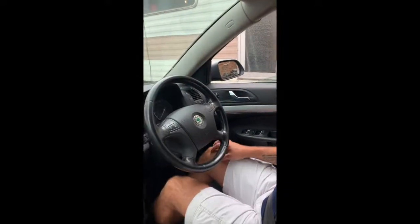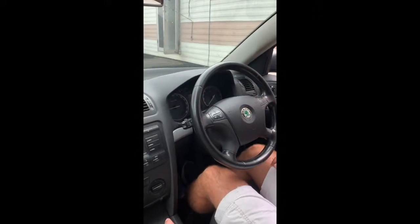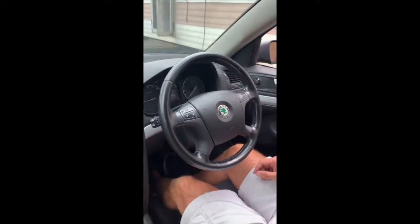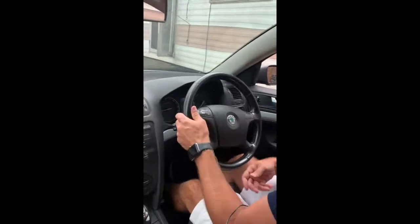To do a test drive. We were allowed to drive a short distance, but thankfully we turned on the engine earlier, so the temperature is reaching the operating temperature. So let's try to get out of here. It's a bit tight. I might need to ask them.